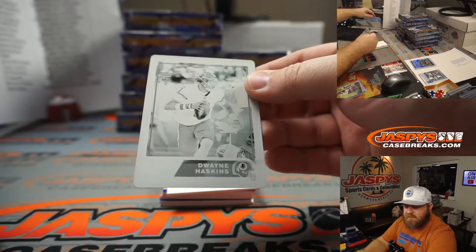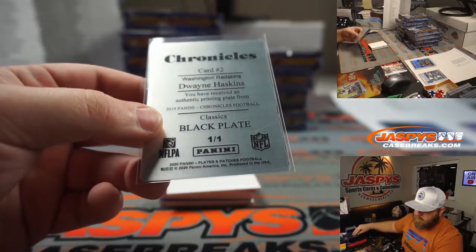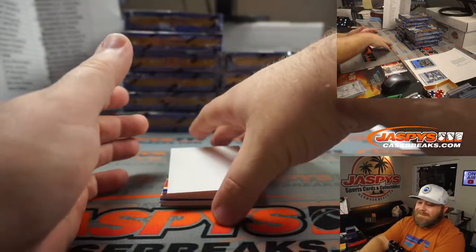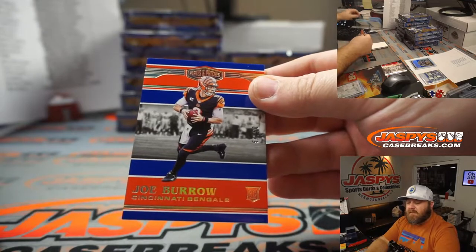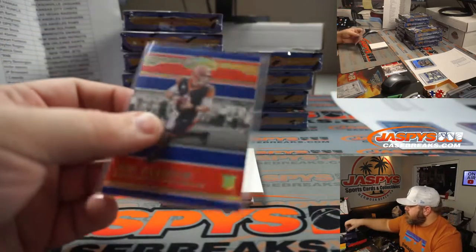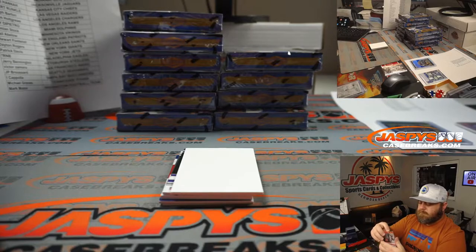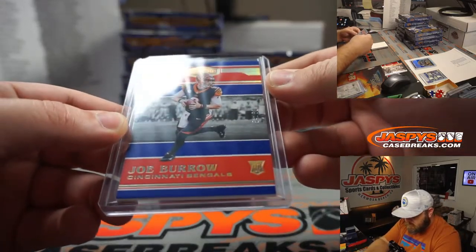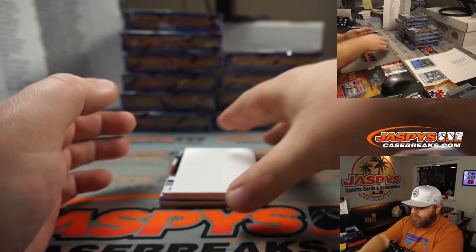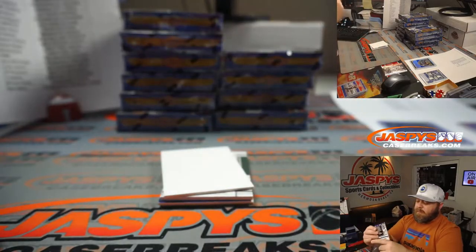Got Dwayne Haskins, Washington football team, rookie printing plate from Chronicles Football. Washington, Mark Badger. Because of the good lights. Joey B, 54 out of 60, Cincinnati Bengals, Regina Christic Abad, Joe Burrow. Nice little set there. Big, bold colors. Devin Duvernay, 91 out of 99 for the Ravens, Mark Neubauer.